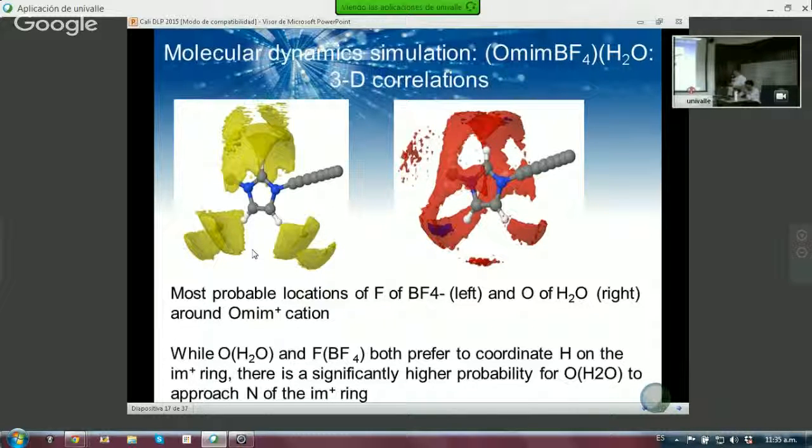And then the other thing you can do, of course, with a computer simulation, is get nice three-dimensional correlations. You can see how the various atoms, let's say, of the water molecules, which are shown in red here. This is a contour plot of the oxygen atoms of the water molecules, and so the red is showing where the contour is above a certain level, and here is the same thing in yellow for the fluorine atoms in the BF4. So what we're finding is that in both cases you have a clustering around the hydrogen atoms on the imidazolium ring. But then, for the oxygen of the water molecules, they're also sticking around the nitrogen atoms, shown in blue here, in the imidazolium ring.